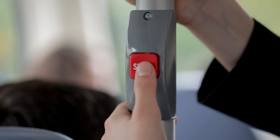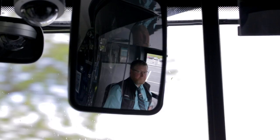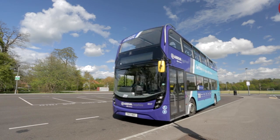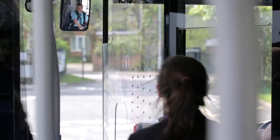Push the stop button before your stop, but be sure to only do it once or you could aggravate the bus driver. When leaving the bus, take any rubbish with you, and don't forget to thank the driver on your way out.